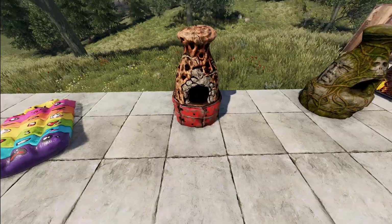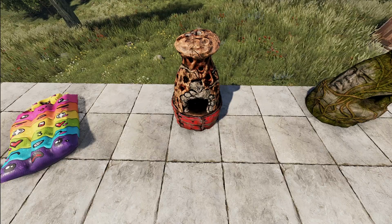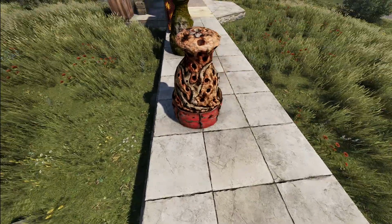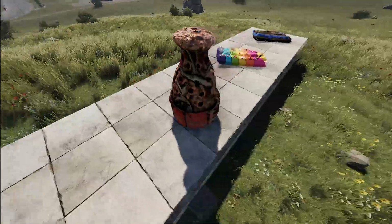Next, over here, we've got a couple of furnaces for you. Starting out with this one right here. This is the Anthill Furnace, and yeah, it does actually look like an anthill. It's got some wood in there, and you've even got some ants crawling around various places here and there.